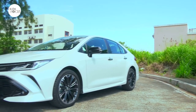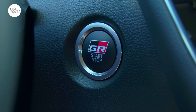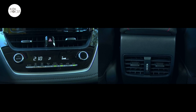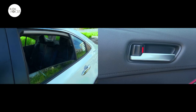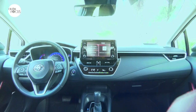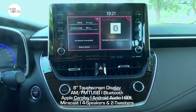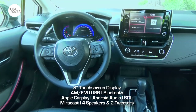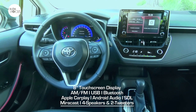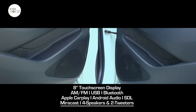Comfort and convenient features in the Altis GR Sport include, among others, smart keyless entry with push-button start-stop, automatic climate control with rear vents, power folding side mirrors, rain-sensing wipers, power windows and speed-sensing door locks, auto light control, 12-volt socket. The Altis GR's infotainment system features an 8-inch touchscreen display with Apple CarPlay, Android Auto, and smart device link, Miracast, AM/FM radio, Bluetooth, and USB port, and plays through 4 speakers and 2 tweeters.